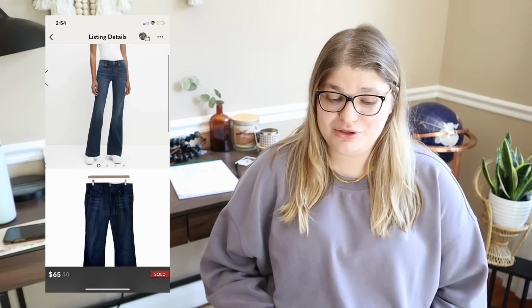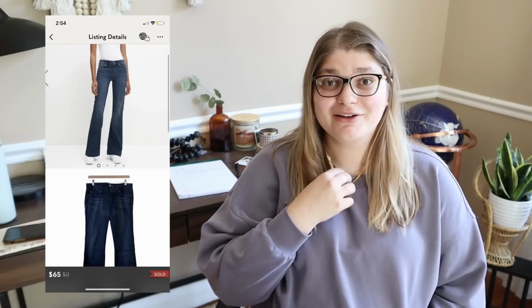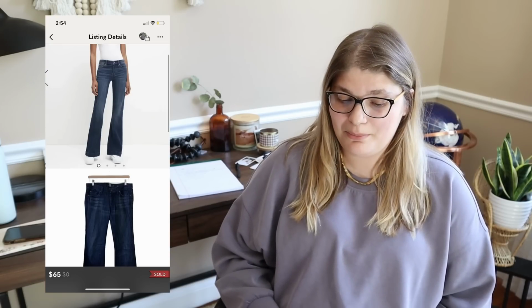So this pair of jeans was another Seven for All Mankind pair of dojo jeans, and dojo jeans sell really well for me. I've only found 3 in total, but each one has sold for around $65 to $80. These ones sold for $65, and I made $52 of gross profit from those.